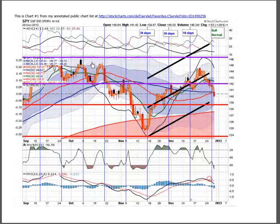The jaws of the percent price oscillator have opened to the downside. That happened back here when it first came back into the river. And so that was early warning on this market weakness here. So we're in sideways conditions, which favors short-term traders. Volatility is on the rise.